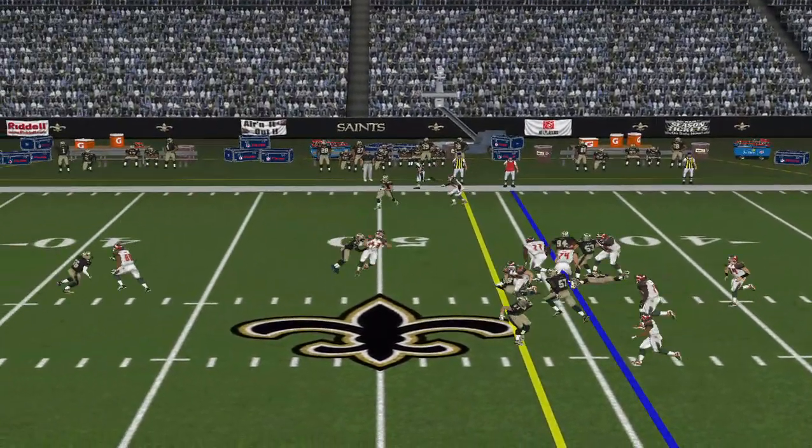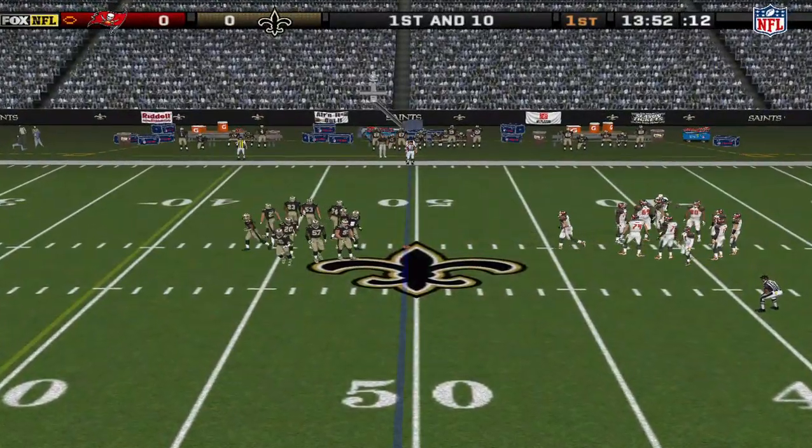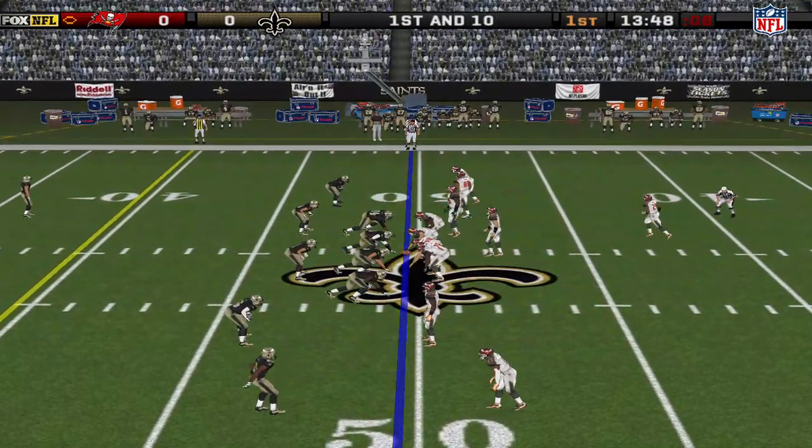Pressure coming. Gets rid of it. Number 23 is there on the stop. Nice call going to the air, and that'll move the chain. 1st and 10. Hey, watch that screen.